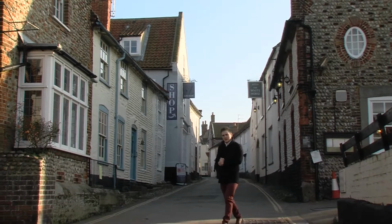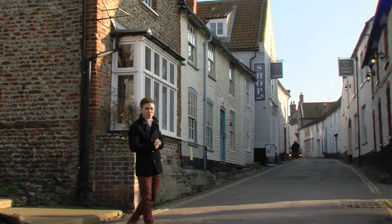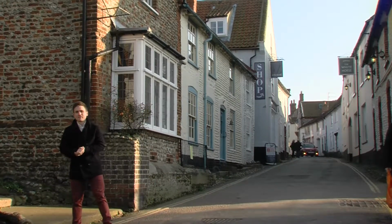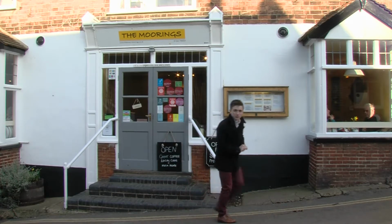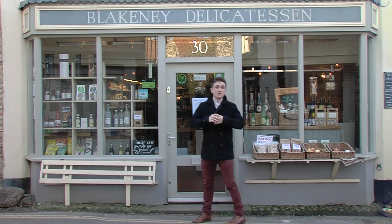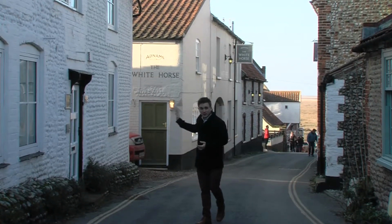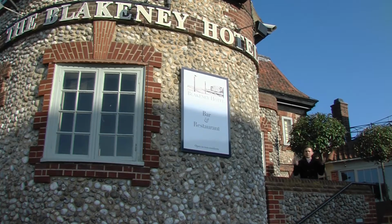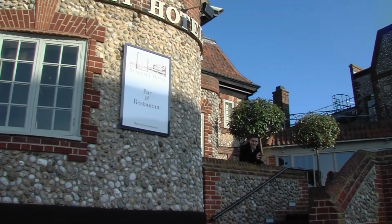Or perhaps food is more your scene. Well, good news, because you are going to be spoilt for choice here in Blakeney. The Moorings here has long been serving up the very best of local seafood produce. And not to mention that the Blakeney Deli here behind me is an absolute joy to explore. There are proper traditional pubs like the White Horse there behind me. And of course, no foodie tour to Blakeney would be complete without a quick stop in the Blakeney Hotel.